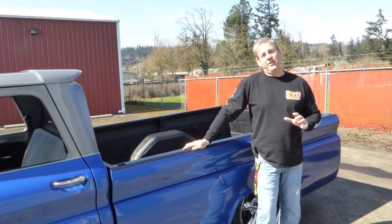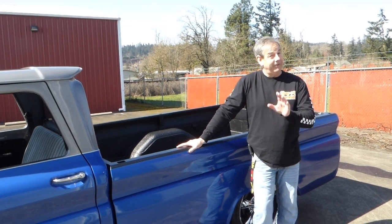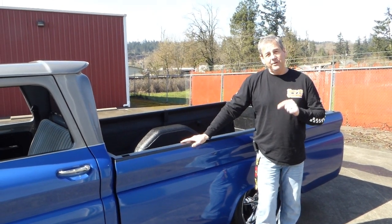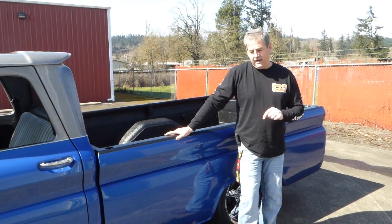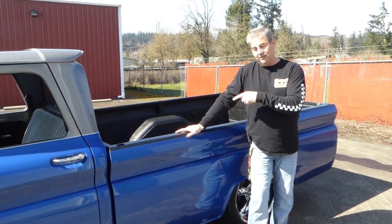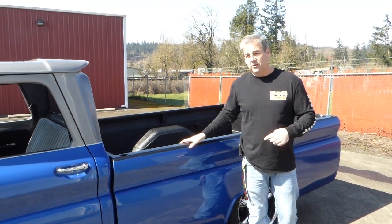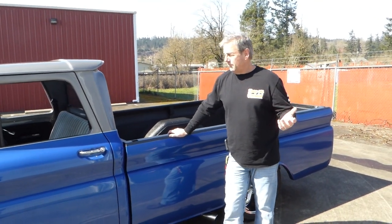Kind of detailed under there, but it's not like a concours showpiece under there, but very clean, very nice. They did an excellent job with this truck. The power plant is a 350 four barrel. It's got HEI electronic ignition. The transmission is a 700R4, which is the automatic with overdrive. We all love that. And the differential is a 10 bolt, 3.73 gears. So you've got the perfect combo.